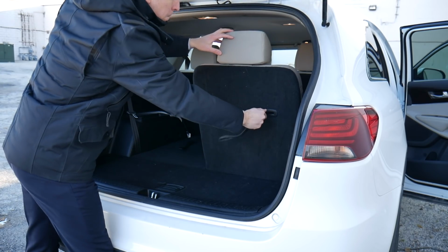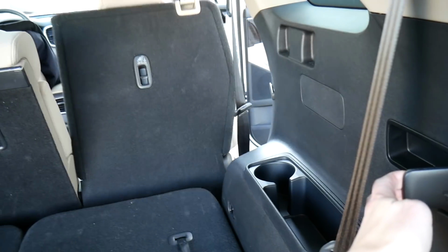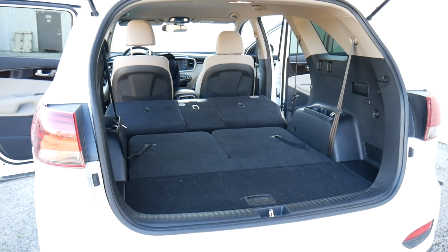When you do fold down the third row seats and you fold down the back row seats, which is actually pretty easy, you just pull up on this little lever right here. When you fold down those seats, you get even more room, and you can really take advantage of all the storage space on the Sorento.